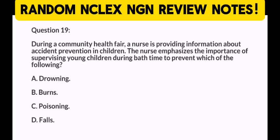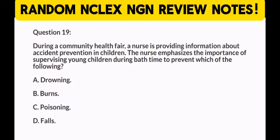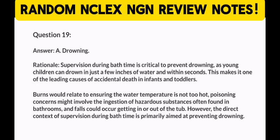Question 19. During a community health fair, a nurse is providing information about accident prevention in children. The nurse emphasizes the importance of supervising young children during bath time to prevent which of the following? A. Drowning. B. Burns. C. Poisoning. D. Falls. Answer: A.